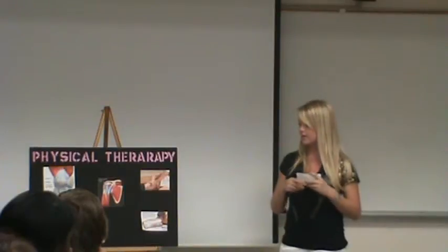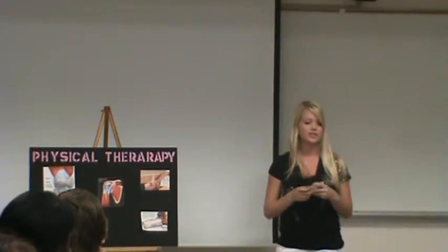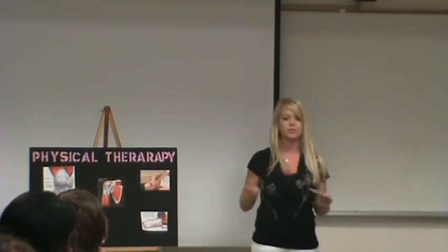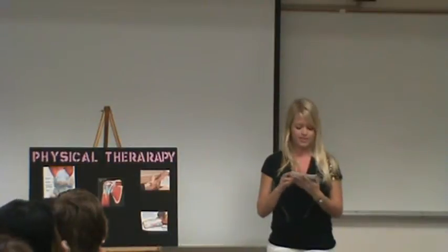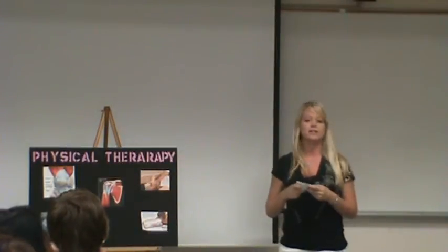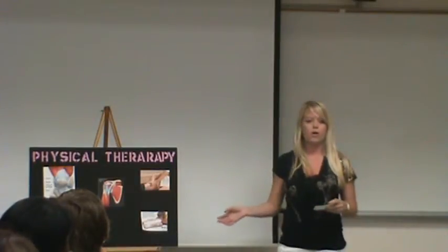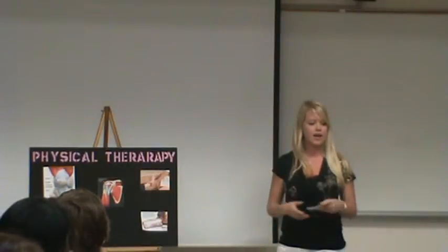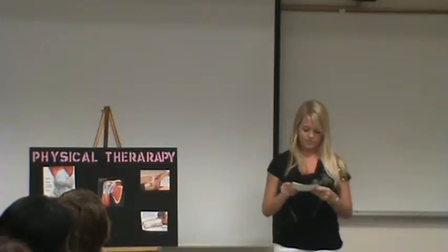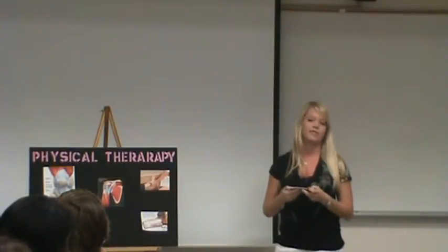Say you have a surgery on your knee, and your knee swells up. You can't bend your knee all the way because it's so swollen. So physical therapy helps with that. People also go to physical therapy to help with balance. People want to move away from constant use of a walker or a cane, and balance training is provided from physical therapists. And the number one reason probably is pain relief.